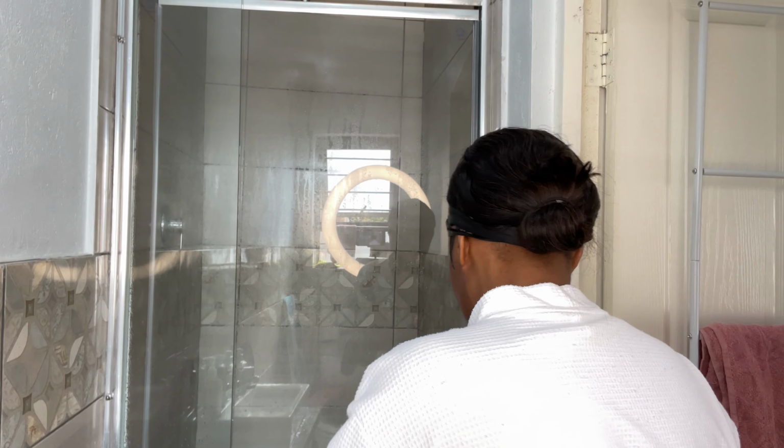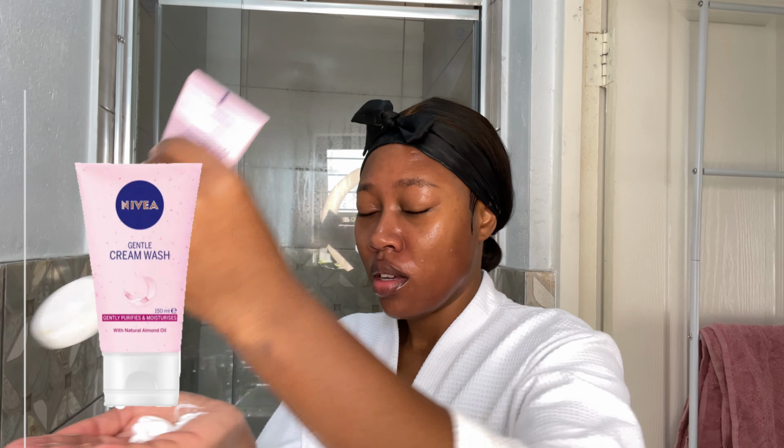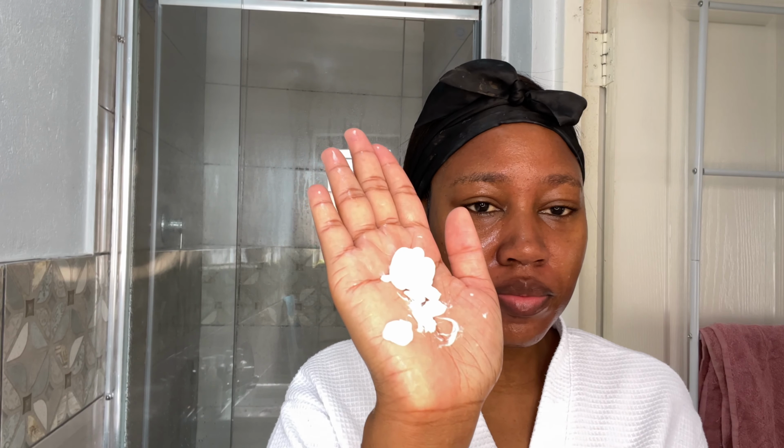Once I am done with exfoliating, I rinse my face and then I use my Nivea Sensitive Wash Lotion to wash my face. It works best because it is so soft on my skin and it calms it from the exfoliation. So now I'm just going to lather this on and massage my face. I really enjoy this step. It's very pampering and it feels good. I really enjoy it. So I'm just going to continue doing that until I can wash it off.